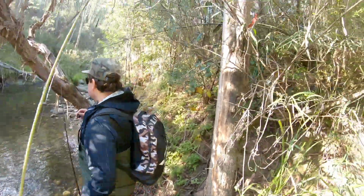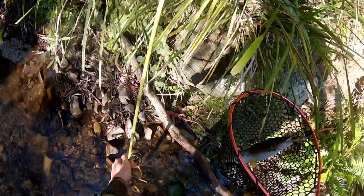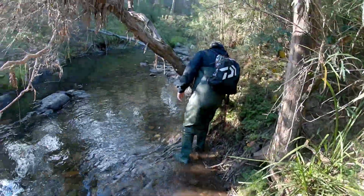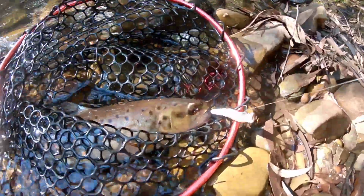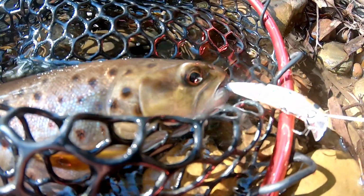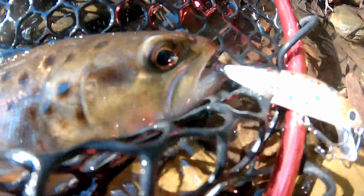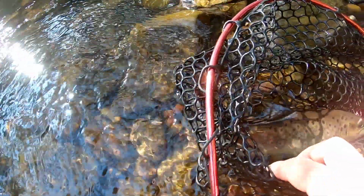Sorry, I did it again. He's a better size. I'll just stop fishing now. The DR minnow does it again. They're still tangled. Beautiful fish.